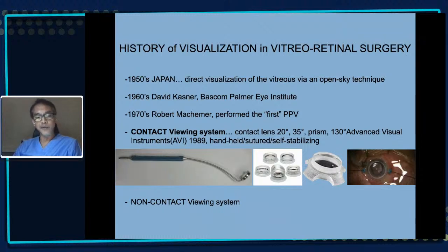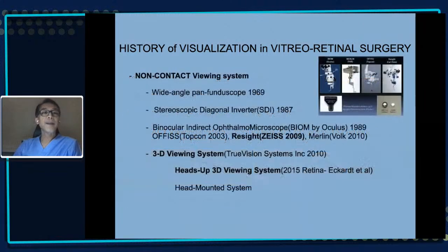Now, non-contact lenses were simultaneously being developed at that time. Development started in the late 1960s, but because the images were all inverted, just like when you do your IO examination, it was not that popular then. It was when the BIOM came to be in 1989, after SDI was discovered in 1987, that surgeons started using this non-contact viewing system. BIOM was the most popular then until ReSight was launched in 2009.